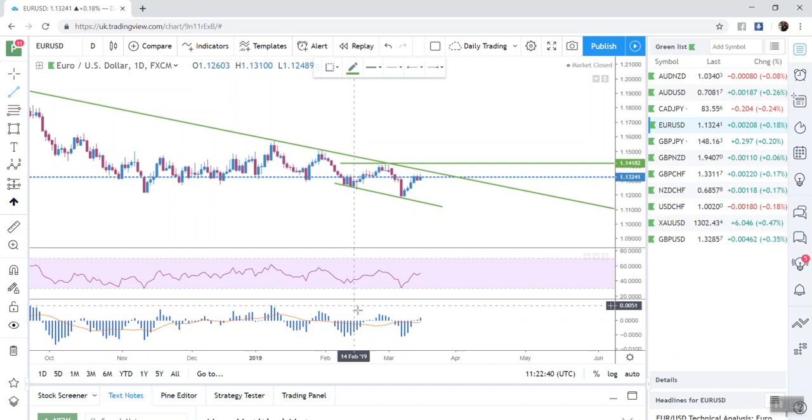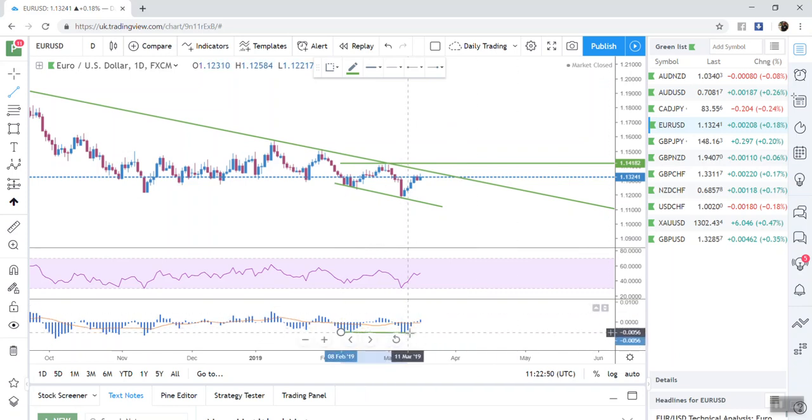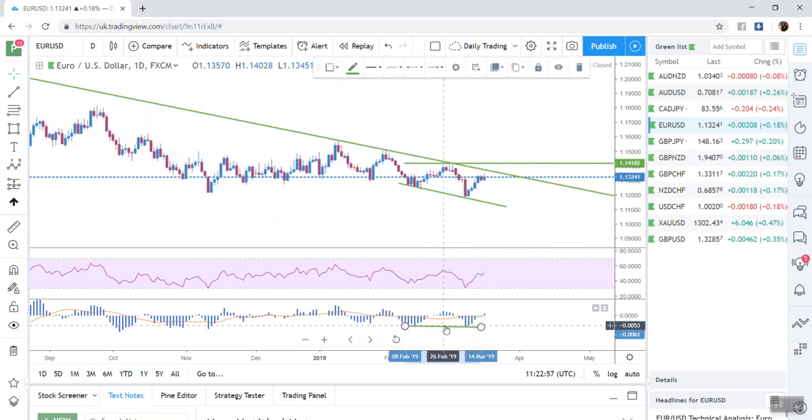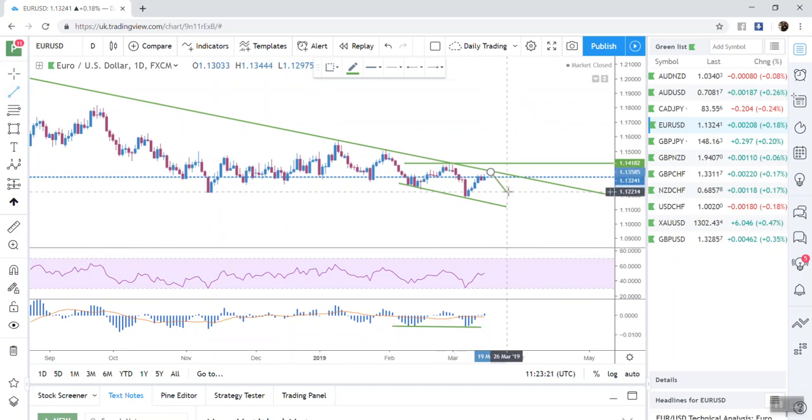So we do not have divergence actually moving in the same direction. Now I can move that across a bit. See that? Not quite as steep, but nonetheless still going down slightly. So I suspect we're going to get another rejection off and then a drop from there.